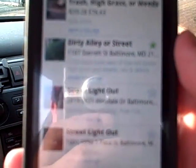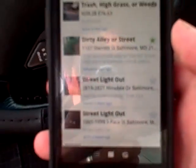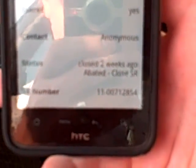I'll give you a perfect example. Let's see here. We have right here, it says pothole. I know it's difficult to see, but this is pothole and it says closed 2 weeks ago. So when I click on it, I wrote large holes at intersection, multiple potholes, and this was abated. You can see right there, it says abated, closed SR, which is service report. It's closed 2 weeks ago.